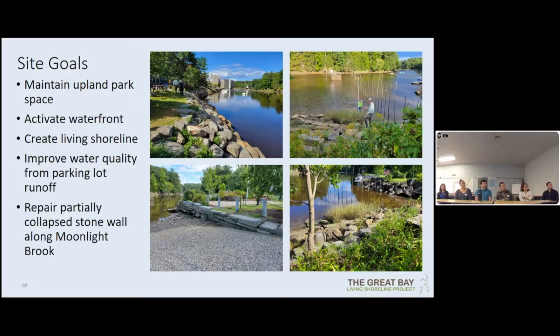As indicated, we had a variety of different site goals to achieve. The first is to maintain the upland park space much in its current form so that it would continue to be usable by the community, and to create a more active waterfront. With that more active waterfront, we had to think about creating a living shoreline, but protecting that living shoreline because there's so much activity within that area. We also looked to improve water quality from the parking lot runoff. There's a lot of runoff coming from the street down towards the river, as well as in the parking lot. And finally, to repair a collapsed stone wall that was located adjacent to Moonlight Brook.